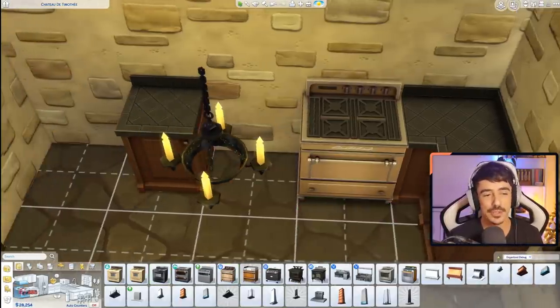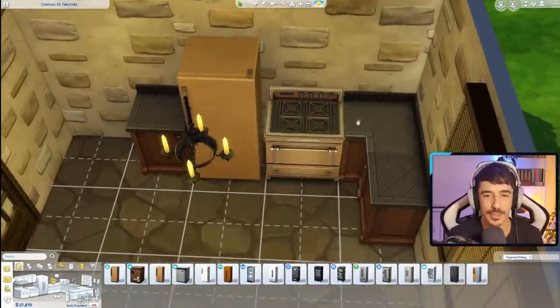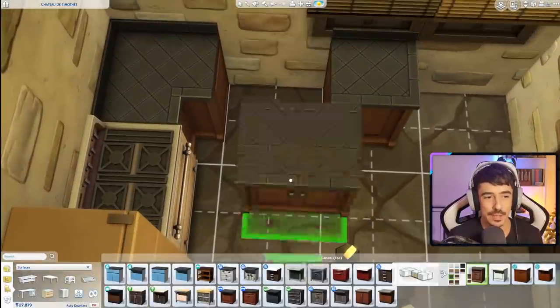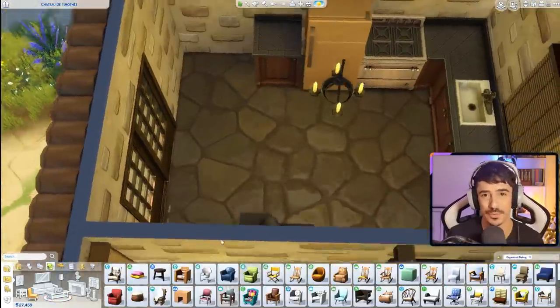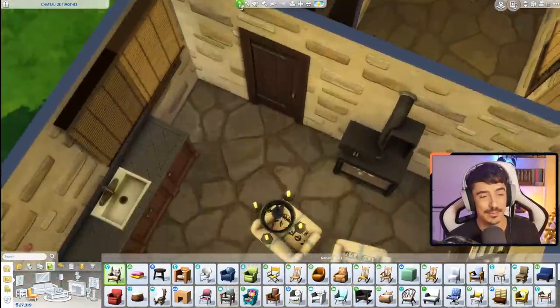In the beginning, I struggled to get a kitchen layout. The main reason being, I still wanted them to have some kind of dining space, and I thought I was going to be able to do this by adding in what I was doing in here. Keeping an eye on the budget as well, because I knew I still had two bedrooms to furnish, and I only had 27,000 simoleons left.